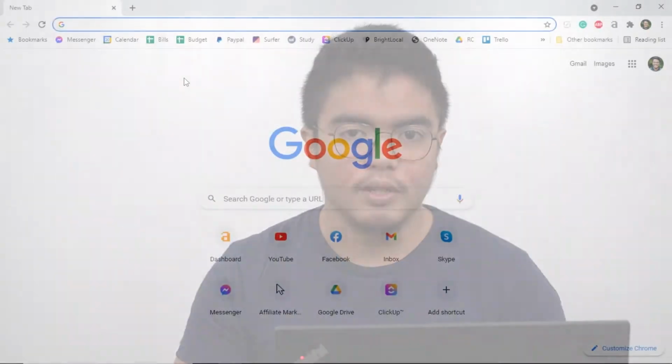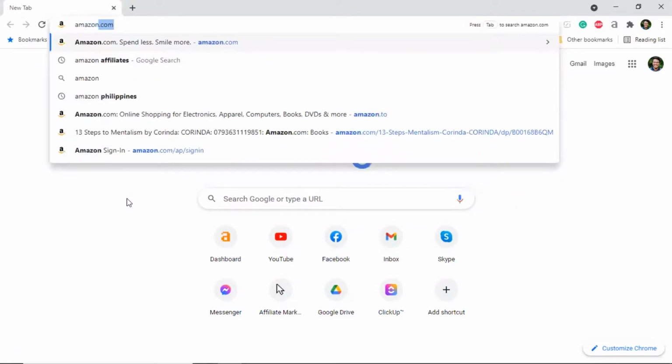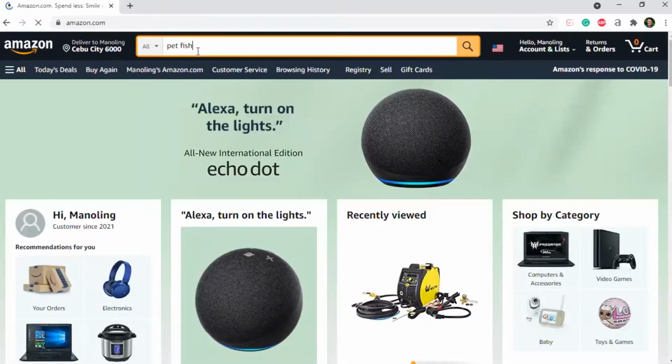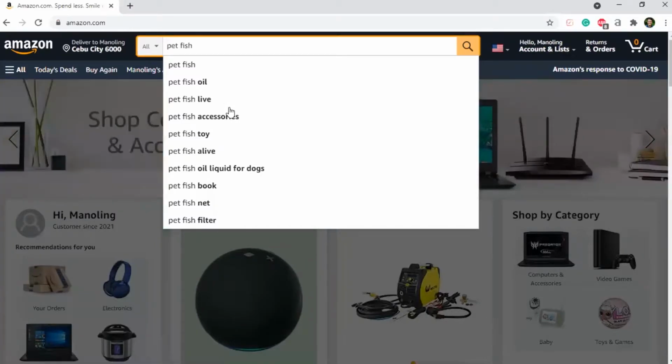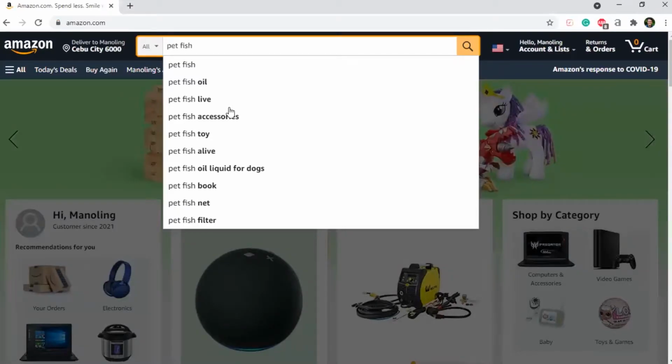And with that out of the way, now let's take a look at how to find listicle ideas. And for this one, I just head over to Amazon and I type our keyword, which is pet fish. And then there you can see the autofill will show us all the most common searches for pet fish. So this tells us that these are the things that people are searching for.